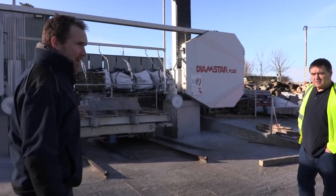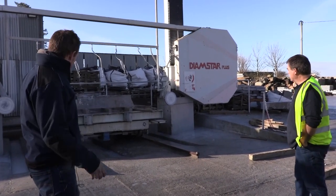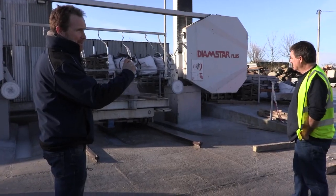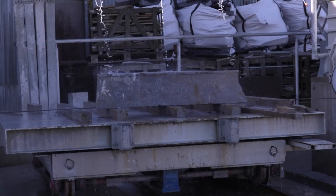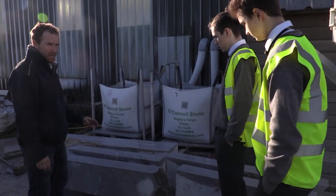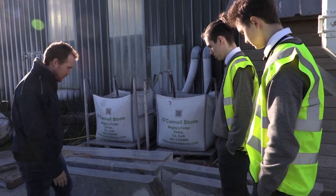This is the wire saw that I was explaining to you about, where we take our raw block and bring it up here, and it's cut with this stainless steel wire with diamonds, they're called pearls, attached to it, which do all the cutting. And using water, you can cut into the sheet form. Now these blocks are gone as far as we can go with them with the wire saw, but we're still not finished. They still have to be cut.